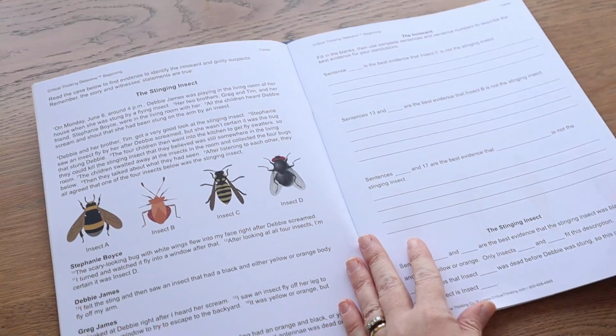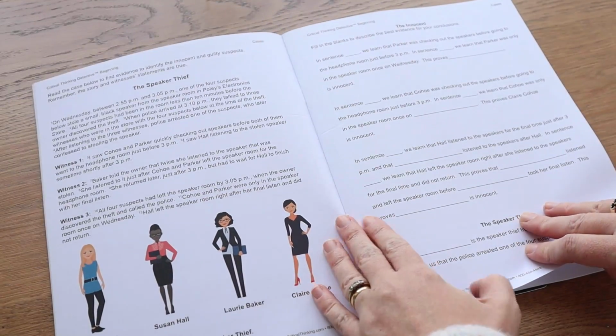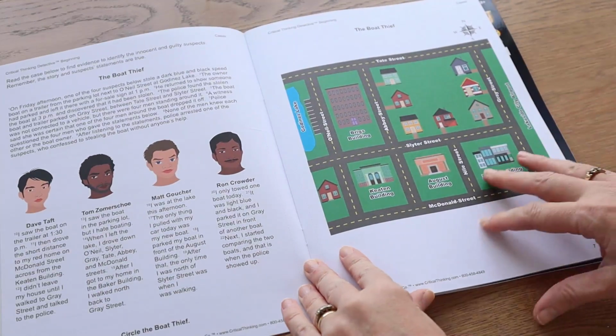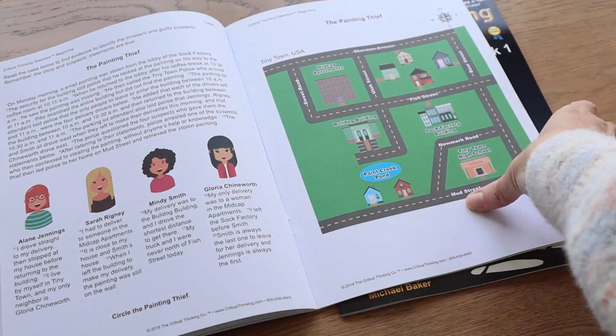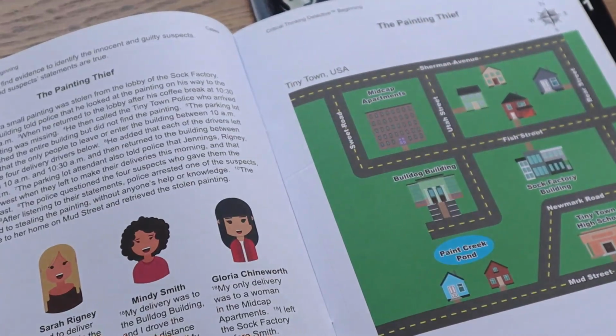There we go, the stinging insect. A little bit of nature study in there as well. The speaker thief, the boat thief. Look how fun this is. It's got like a map. Candy thief, painting thief. Zoom in a little bit more for you guys.